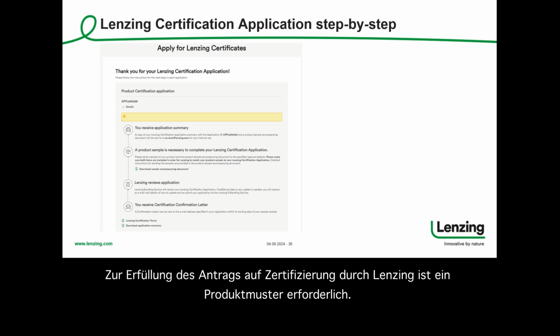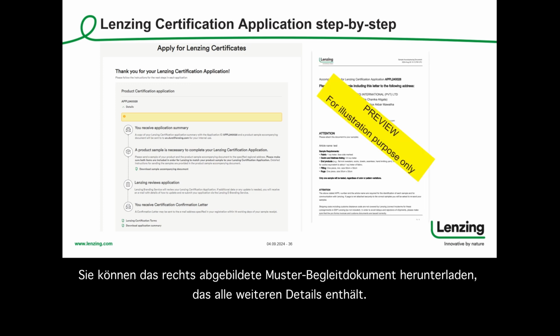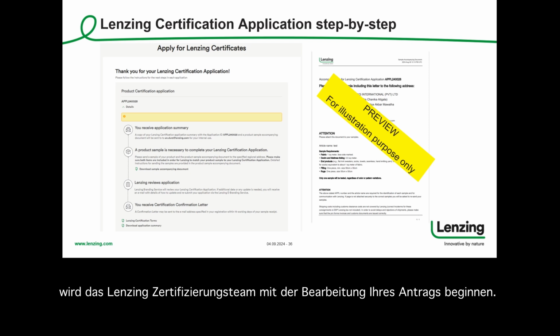A product sample is necessary to complete the Lenzing certification application. You can download the sample accompanying document, shown here at the right-hand side, containing all further details. Once the fabric sample arrives in one of our labs and all information provided in the application is complete and correct, the Lenzing certification team will start to work on your application.